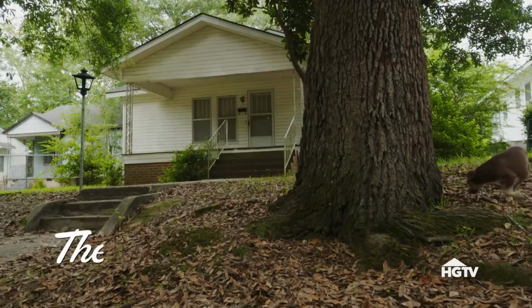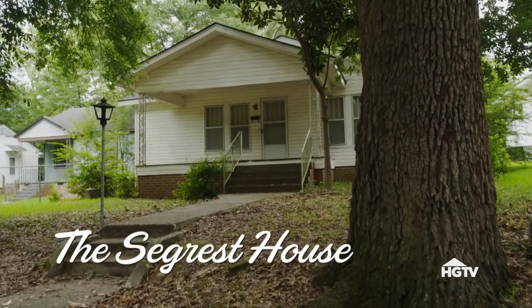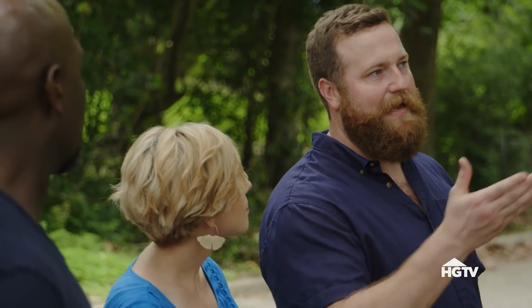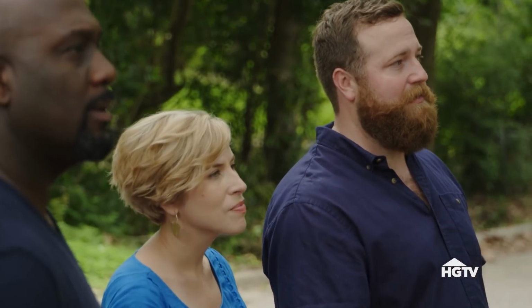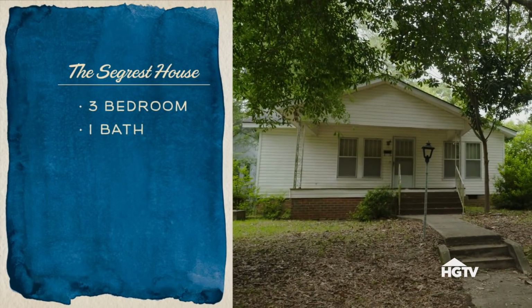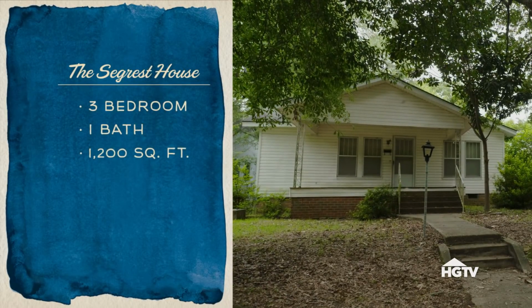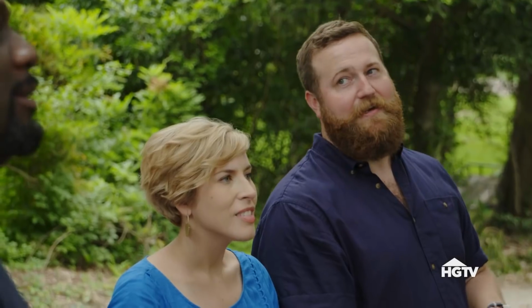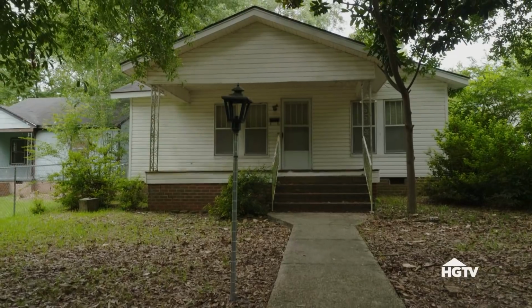Tippy top. Let's talk about the Segrest house here. Vivian and Willie owned a grocery store in town in the 60s and 70s, and they actually lived in the house for over 60 years. It's 3 bedrooms, only 1 bath. Ooh, a little smaller. It's 1,200 square feet. It's a 1920s cottage, and they've got it listed for $25,000, but it has air conditioning. Okay, that's a plus. A big plus. We wouldn't spend a lot outside.